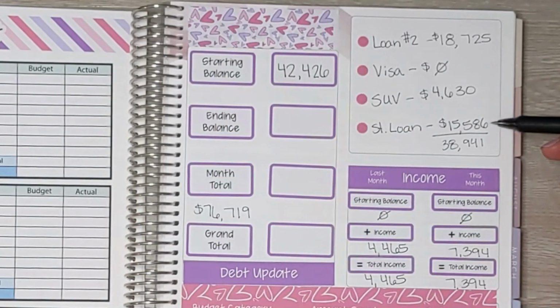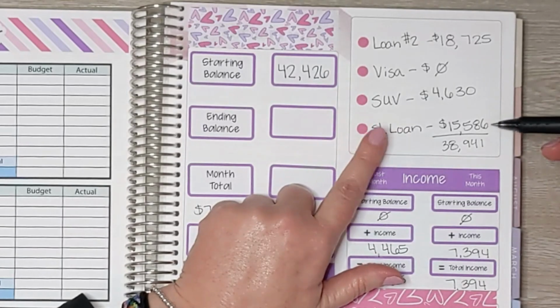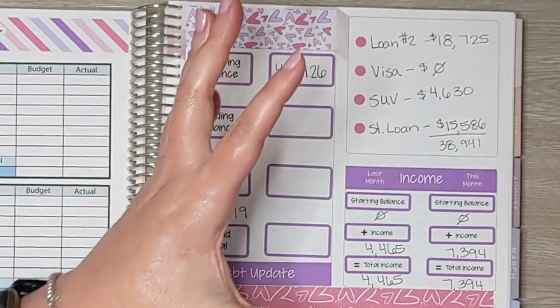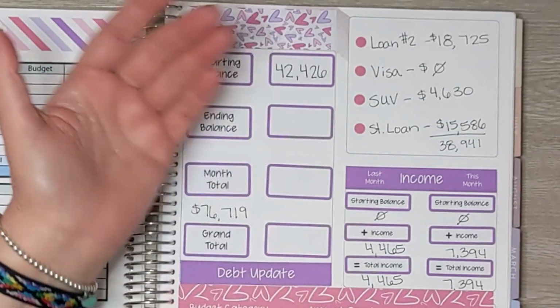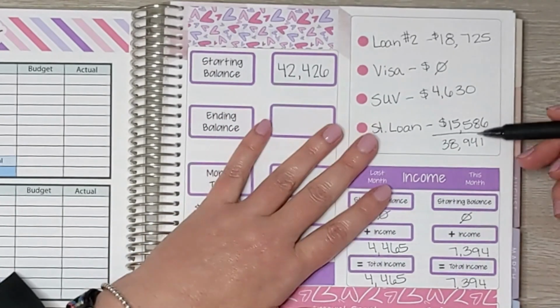I did apply for a loan forgiveness grant that they had going on for public servants. If you had been a public servant for a certain number of years, you could have applied for this. It was for a period of time. I did. It's still processing. I don't know how long it's going to process. It's going to be months and months and months, it seems like.